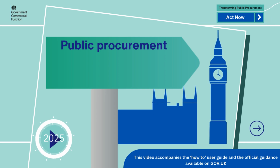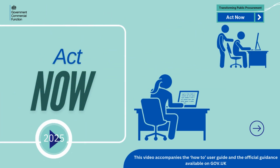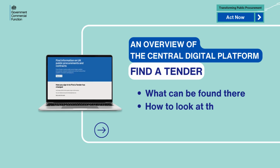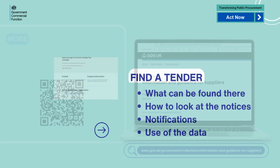Procurement has changed. From the 24th of February 2025, the rules that shape how public bodies buy goods and services have changed. Act now. In this short video, we will give an overview of the Central Digital Platform, including what can be found there, how to look at the notices, notifications, and the use of the data.